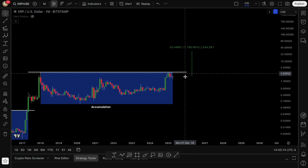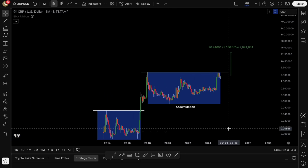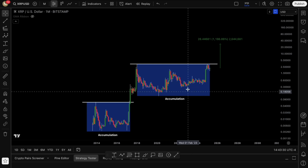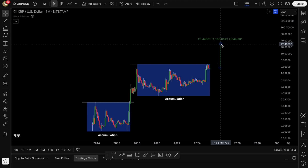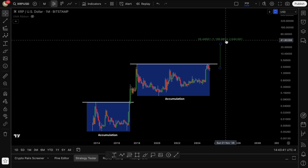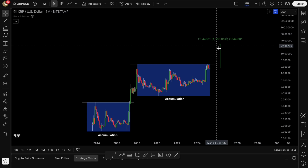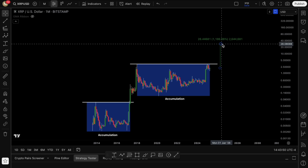And I do think that once XRP breaks above that important neckline at $3.40, that is when the real bull run is going to take place, and that is also when we're going to basically end this long-lasting accumulation zone for XRP. That was it for this video, guys. I mean, $28 should be achievable for XRP if we go to the 1.618 Fibonacci extension, and maybe we're going to go a lot higher, but I definitely think that it is a very good opportunity to lock some profits off the table if we go to that 1.618 Fibonacci extension level.